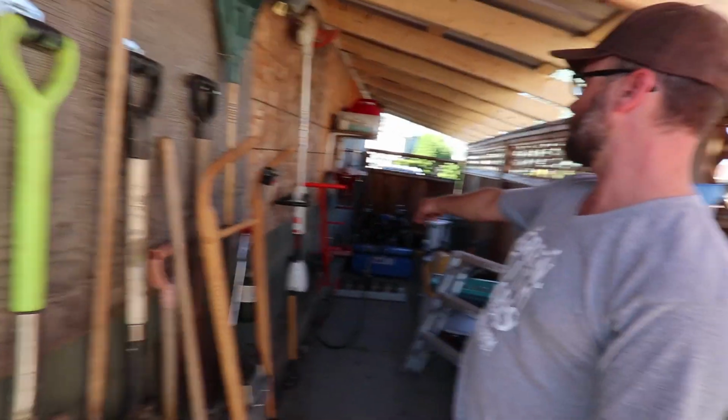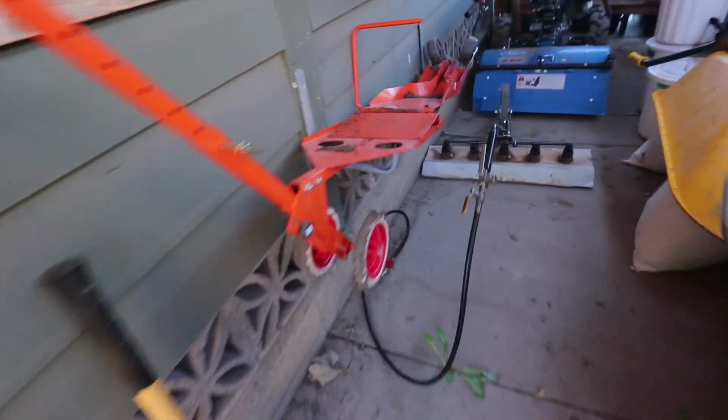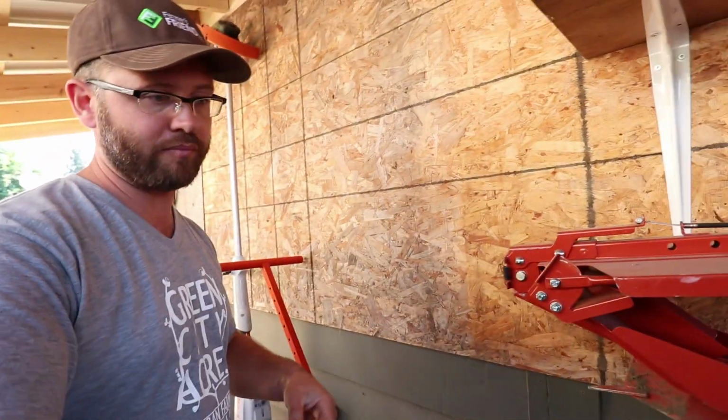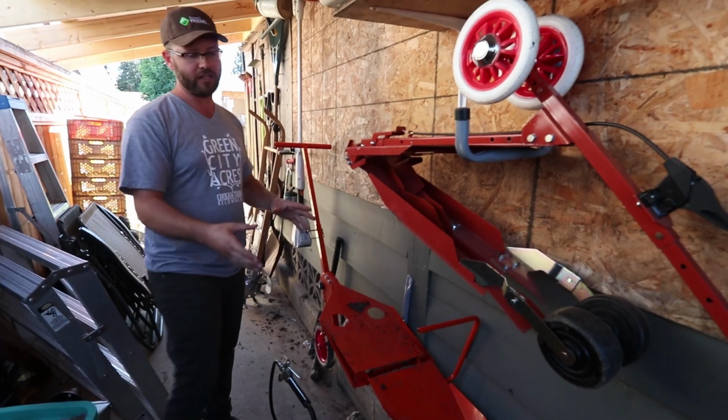This is a paper pot transplanter. That's a game changer tool for us. We use that everywhere now for planting lettuce. Oh, okay. This is the thing that I can plant a bed of lettuce with in minutes. It would take me an hour by hand. I can do it in minutes with this thing.